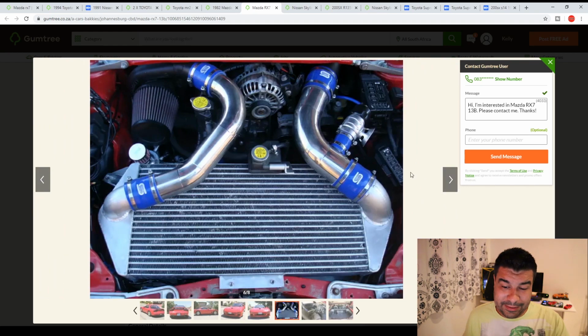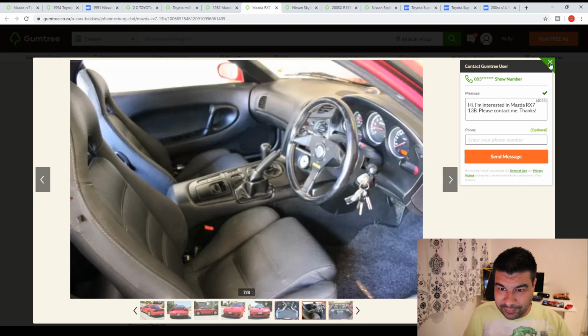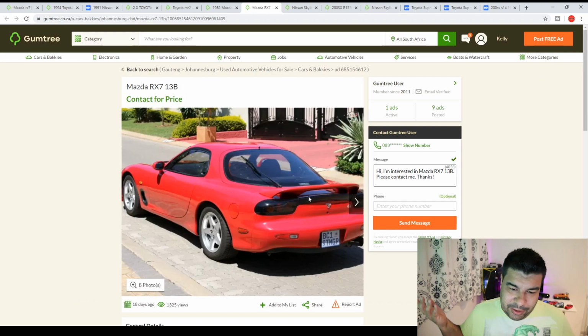It's a lot neater than mine. My exterior is probably a lot neater than this car, but this engine bay is just really cool. That's an idea for me where I can put my AST, but I relocate it right to the back. Anyway, I need to get mine working again. I mean, it's an FD.